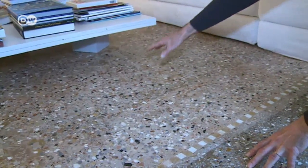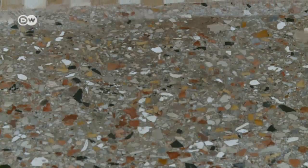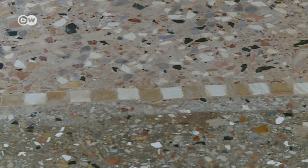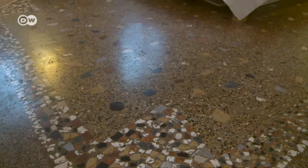This one used to be in another room. It's around 200 years old. Here we worked with artisans on the transition between the 2 floors. We picked out 40 to 50 matching stones and fitted them in between the old floors. Each floor is a work of art.